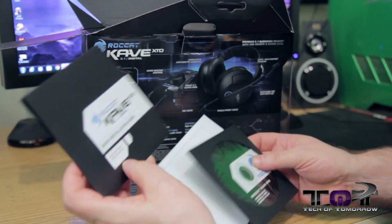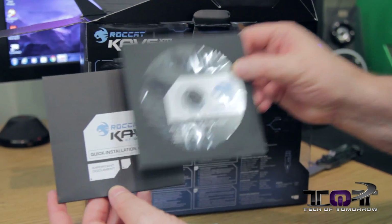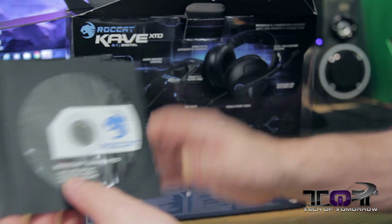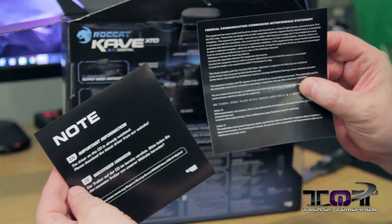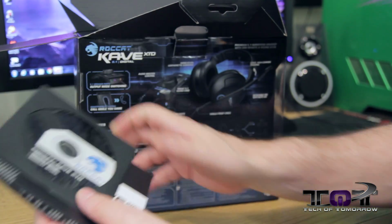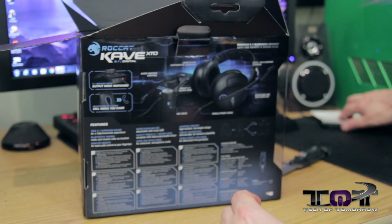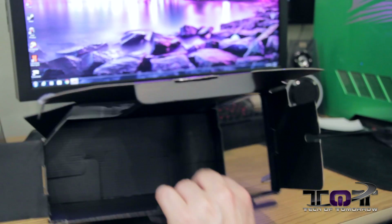All right then, Roccat, thumbs up for that. I bet you about that before in some other products, and now they've got some drivers in there. So we got all the drivers, everything right here, including some notes, warranty information, and all that kind of stuff. Drivers, card, installation guide, all that good stuff. We'll be putting that back in the box in a minute. Then we've got a little cap here, and the whole thing just slides right on out.